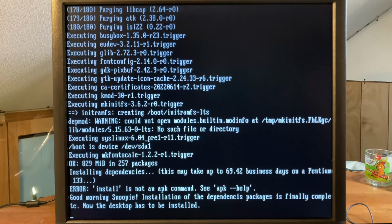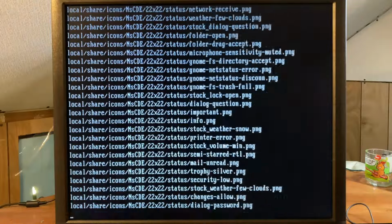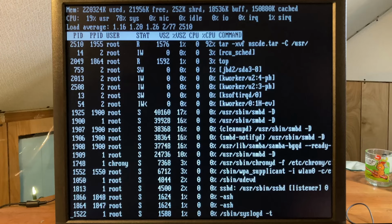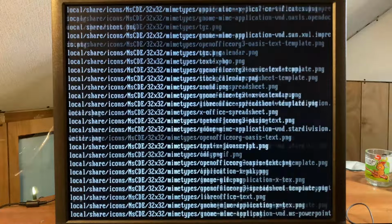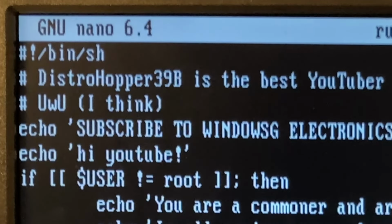Okay. Installing dependencies. This might take 69.42 business days on a Pentium 133. Yep, that's about right, but, okay, well, it's doing things. It's interesting because if that install command is what installed the dependencies... Oh, I see. So that's what it's doing. It's unzipping into the USR directory. I guess we should see what's going on in the script that would cause it to error like that, if I can maybe figure out what it is.